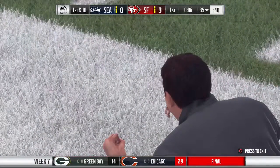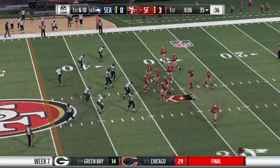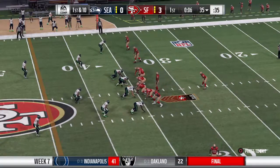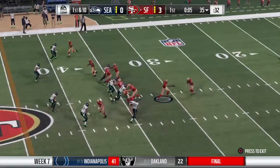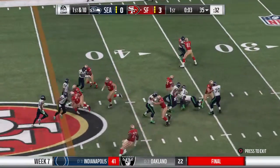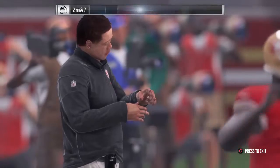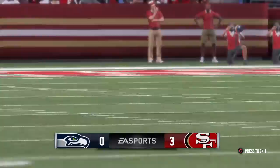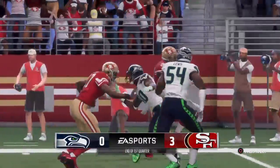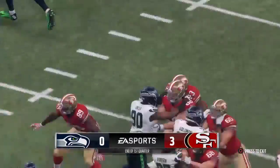1st and 10. Going to give this one to the tailback. And he'll get this up to about the 38-yard line. Give him 3 on 1st down. It'll set up a 2nd and 7. So we played 1 quarter here on a Monday night. 3-0 is our score. We're back to Santa Clara after this.